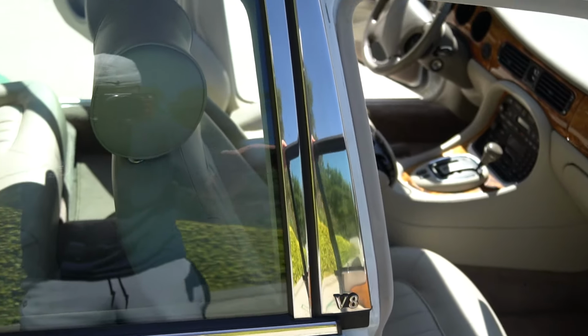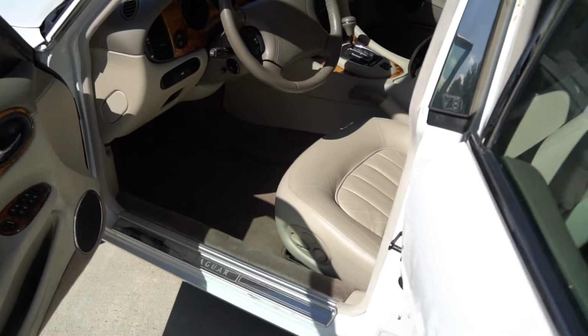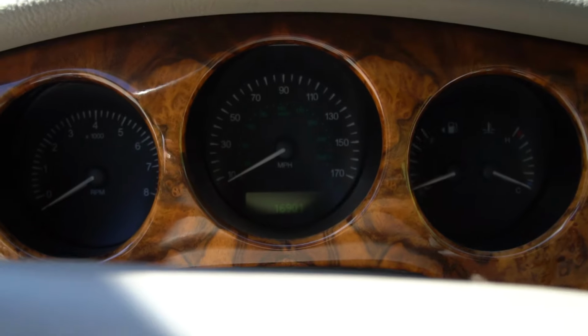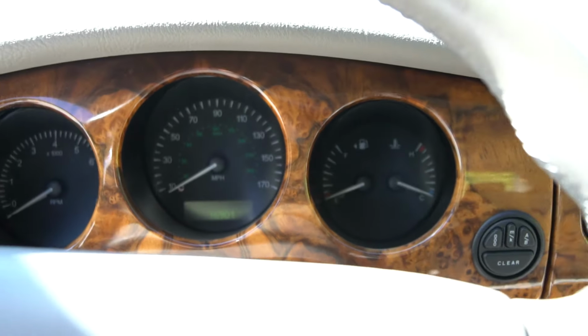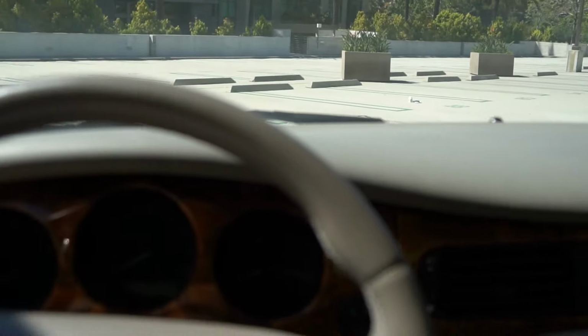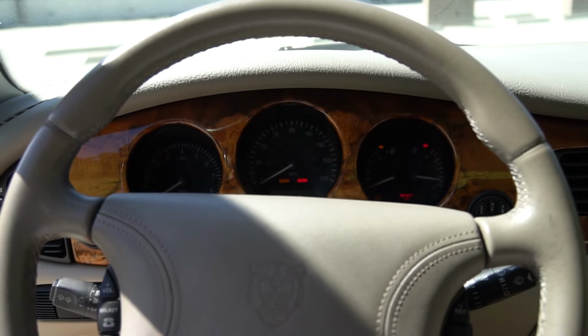So we'll get in here, start the car up, so you know it runs fine, and proof of mileage. Gonna get in here. So there it is, 16,901 miles. Wood is in absolute perfect condition. There we go. Let's get into the engine bay.